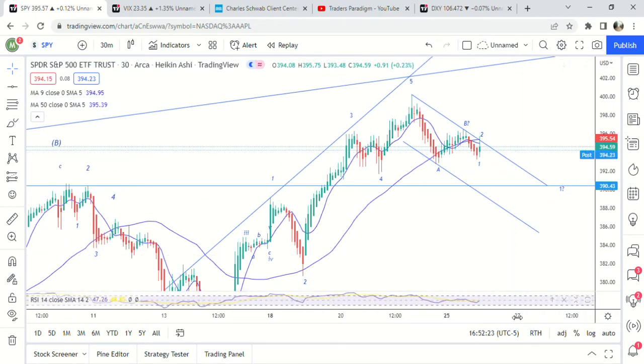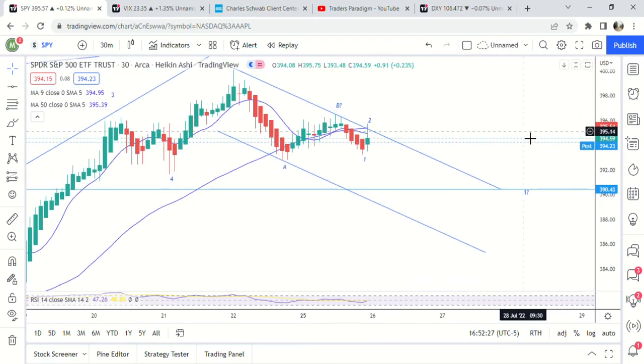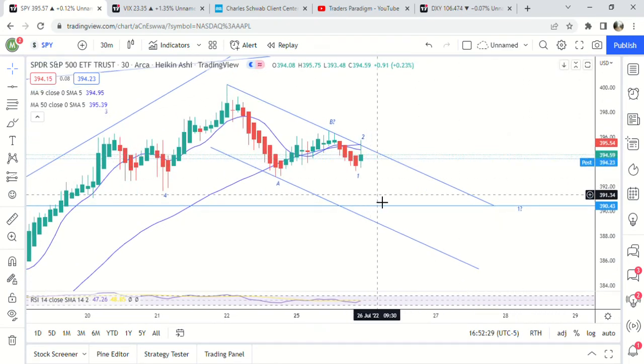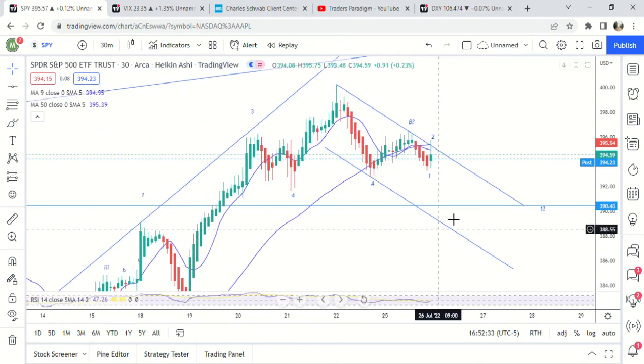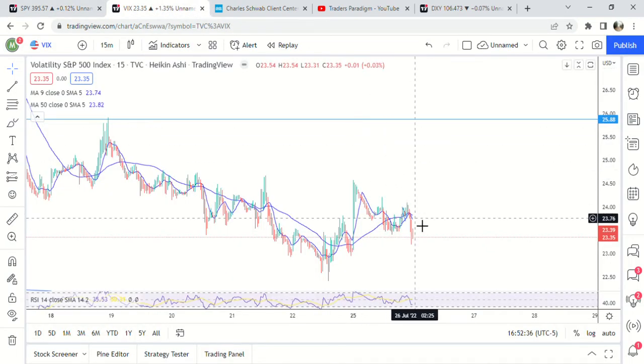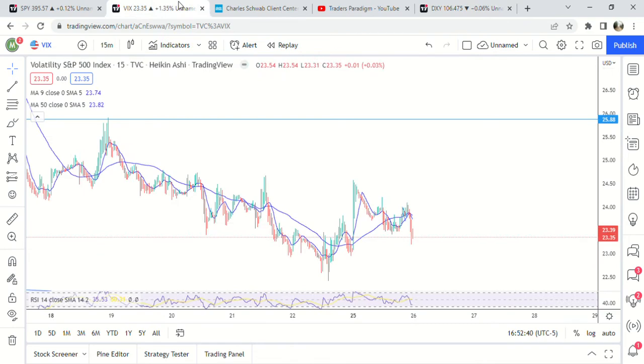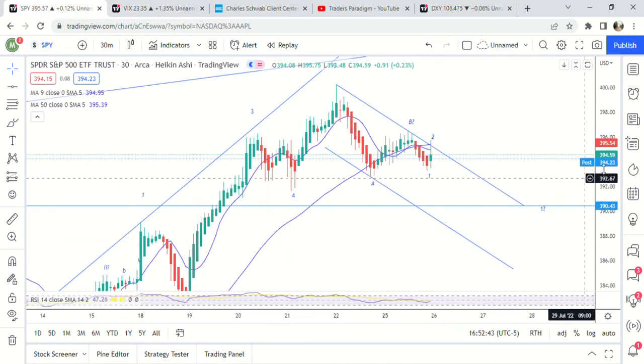So that's pretty much it. I'm not going to really do price targets farther out right now. I already did that in the last video. Short term, just going to be lower. 389, 388 are my targets, something like that. Maybe just 391. And we'll go from there. Let's see what the VIX does tomorrow, and let's see if the dollar gets stronger tomorrow as well. Besides that, nothing really else to talk about.